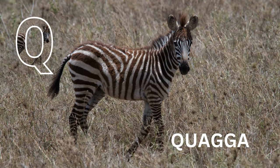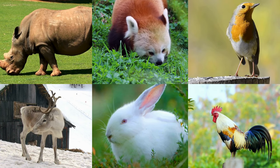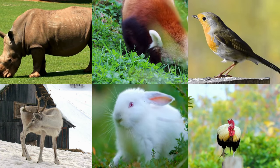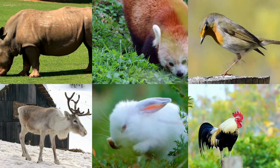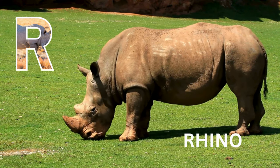Q is for quagga. Quagga. Q is for Kali. Kali. Hey, little explorers. Today we're going on an awesome adventure with the letter R. Let's discover 10 amazing animals that start with R together. R is for rhino. Rhino.